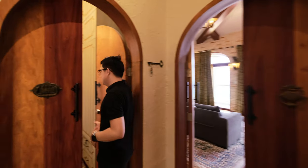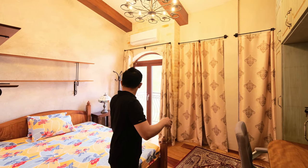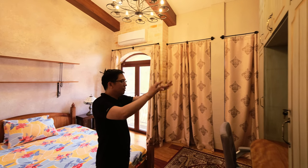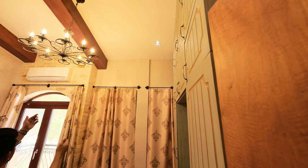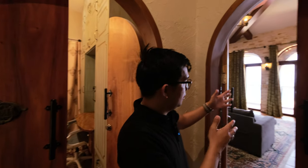Okay, and then this is the third room. So as you can see, you have a bed over here, king size bed. Of course, you have a vanity counter with a lot of storage spaces. Of course, window with aircon. Okay, nice ceiling design again with light fixtures. Now, let us check out the master, the primary room.